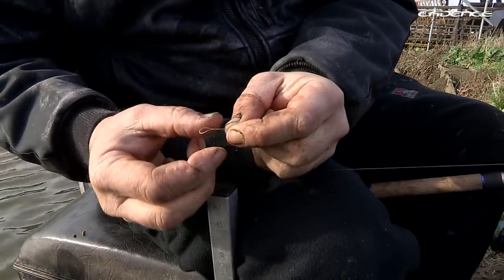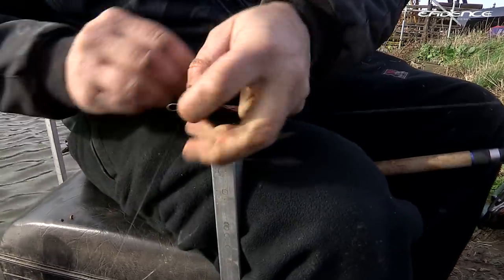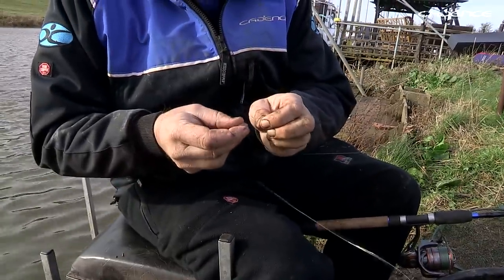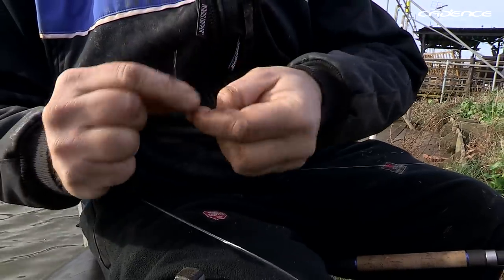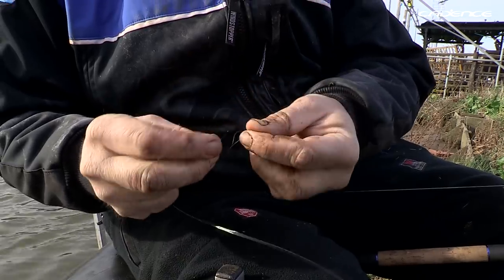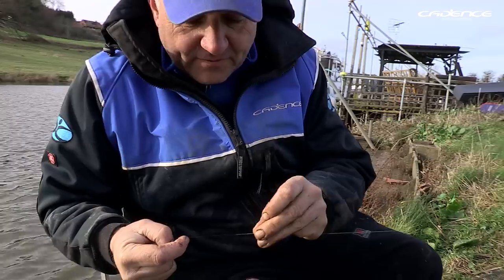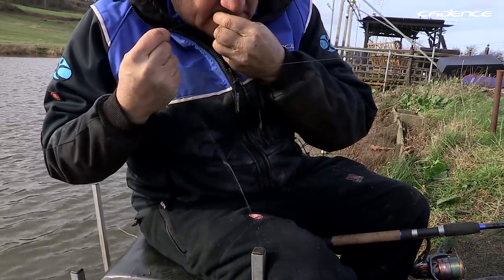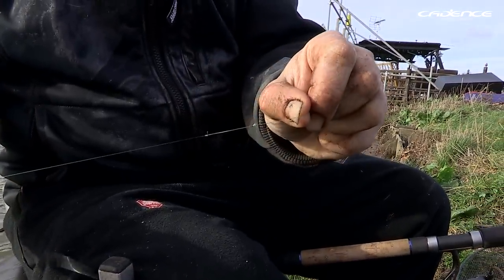So what I do is I just tie a simple knot in the end of the braid, and then I just do a half blood knot of my shot leader onto that. So it's really simple. Now, this isn't probably the strongest knot or strongest way of attaching the shot leader, but I like it, because if I'm match fishing and I want to change the shot leader really quickly, there's no quicker way of doing it.